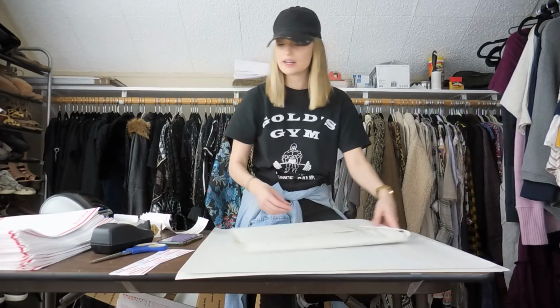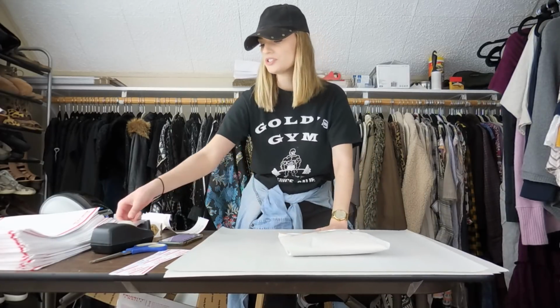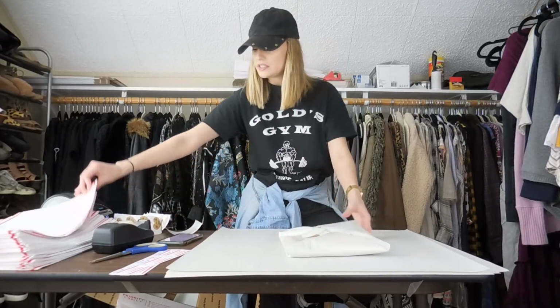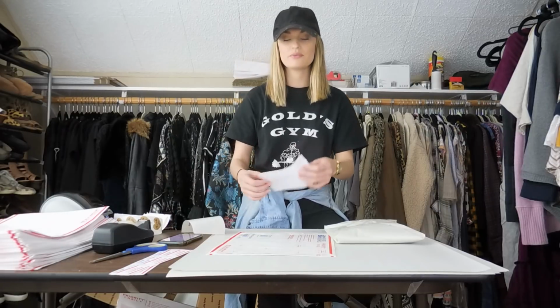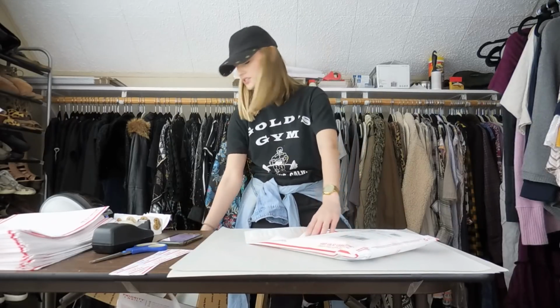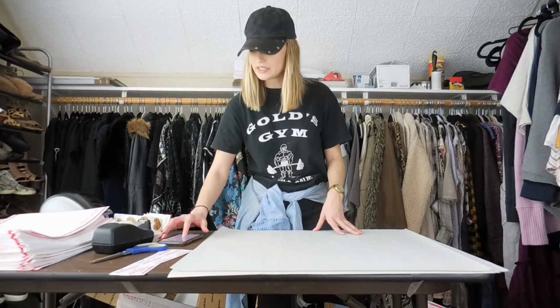So the buyer sent me an offer. I've had these for maybe like 6 months or so, and when the buyer sent me an offer of $22, I did accept. I got these also from my local outlet for $2, so my net profit was $15.60 on these. These are super cute. You could almost tuck a graphic t-shirt into them, or you could dress them up with heels. So pretty versatile piece.